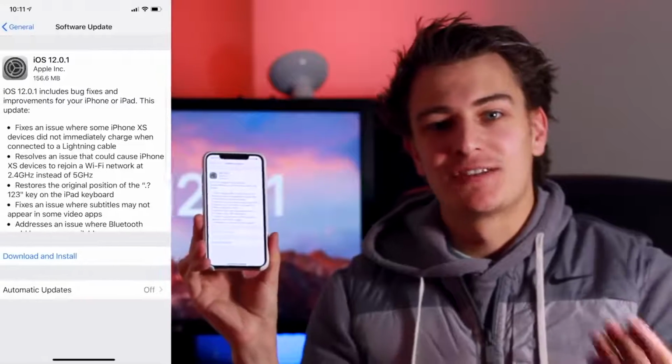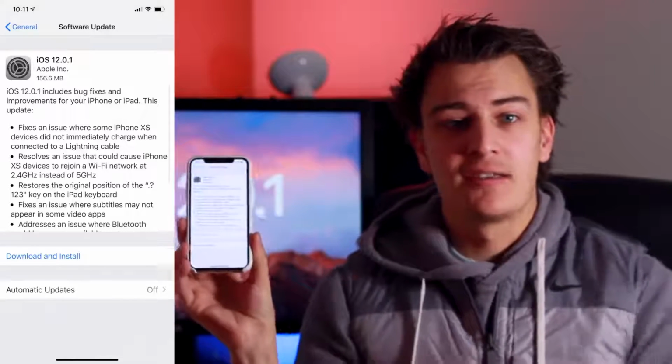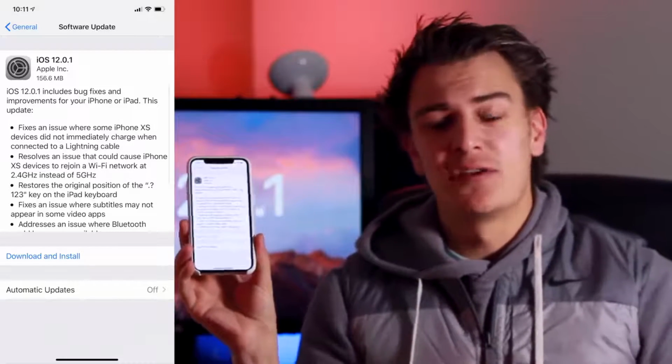So I've been showing you guys my iPhone throughout this video. It doesn't really help much this far away, so I'll show you guys right here on the left of your screen exactly what's on my phone. Essentially, this is just the update page showing you guys iOS 12.0.1, how big it is. It roughly came out to be 156.6 megabytes on my iPhone XS Max. Now, the size of the update will vary depending on which device you have and which firmware you're updating from, so I wouldn't really pay too much attention to that.